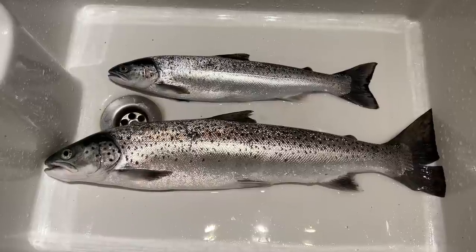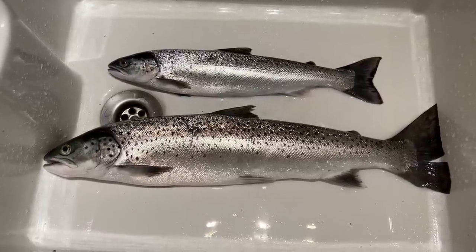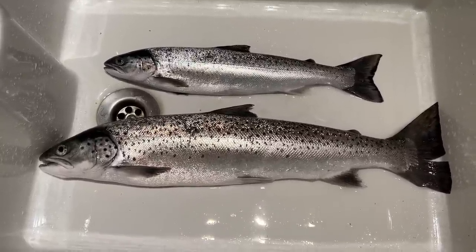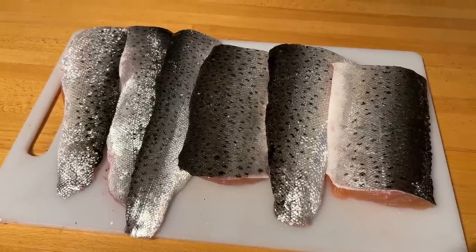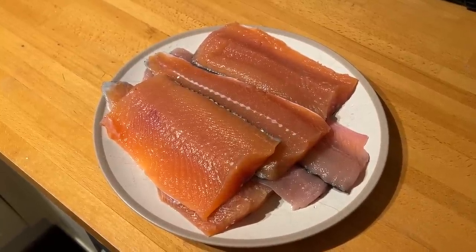Okay, I'm back at the cottage and I've got the fish here, and the next thing I'm going to do is get the guts out, and then I'm going to fillet them, and then I'm going to salt them and put them in the fridge. But I'm not going to show any of that because it's quite gross. So the next time you see them, they will be fillets. Here are the fillets, and I've had to cut some of them in half because that second fish was so big. That's them salted, and now they go in the fridge overnight, and then tomorrow I'll smoke them.